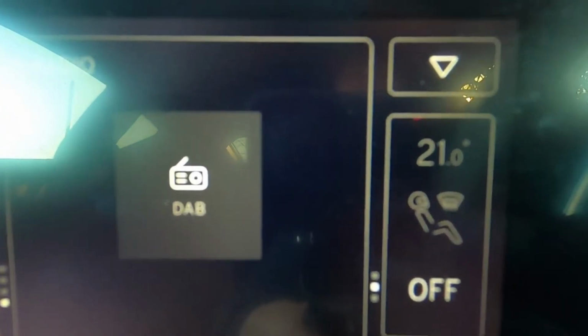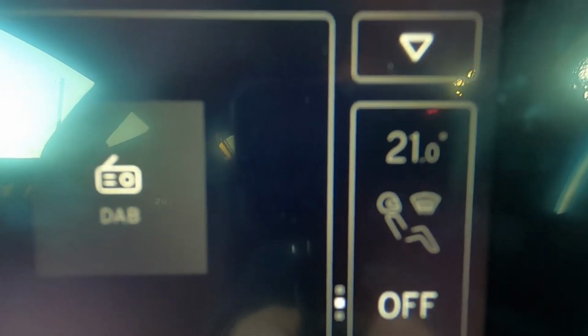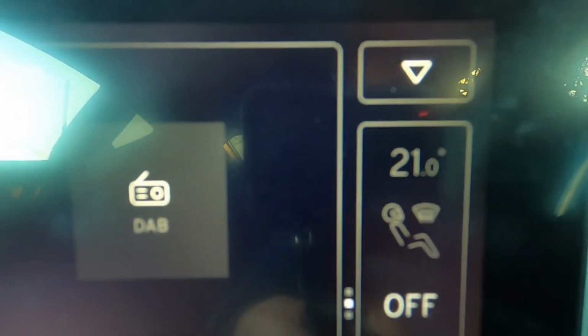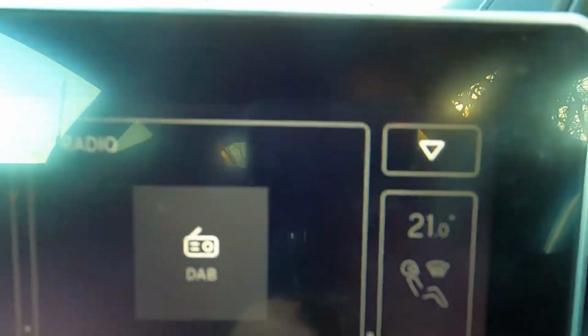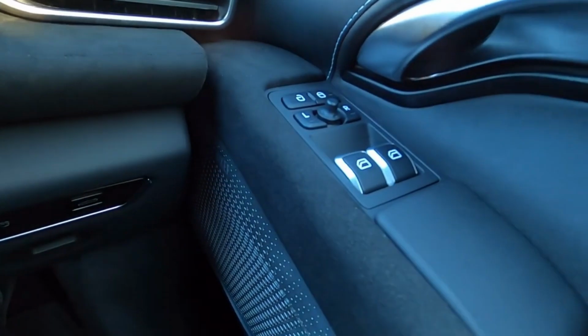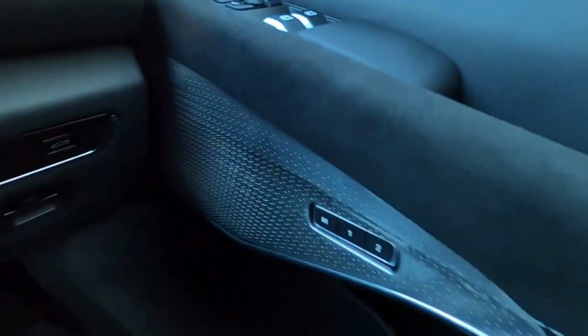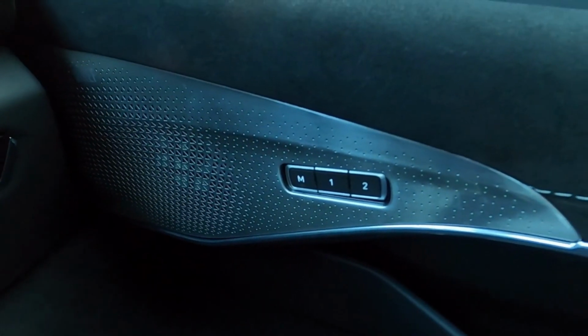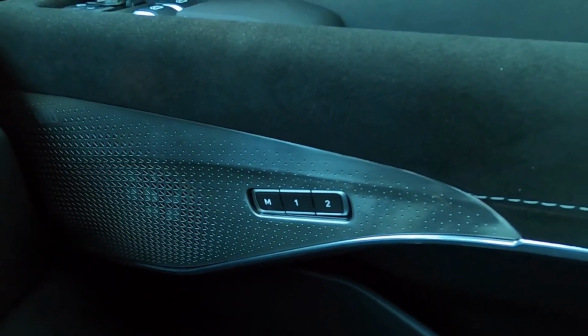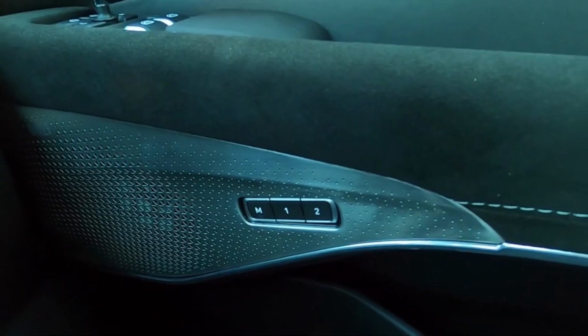Good little gimmick on here is, on the ventilation controls, you've got the Stig there sitting in his seat. The car also comes with electric mirrors, electric windows, and you have got, as standard, memory seats and fully electric seats and heated seats. So the car does come with that.